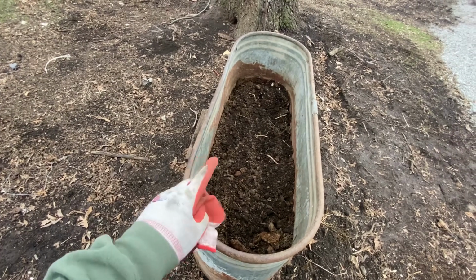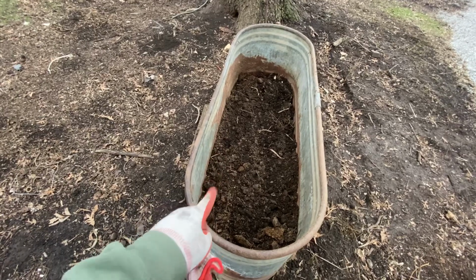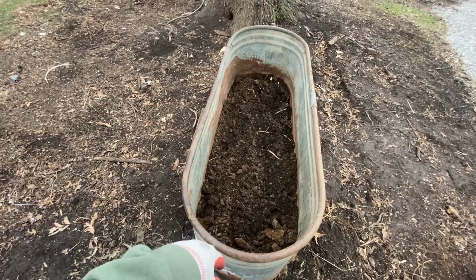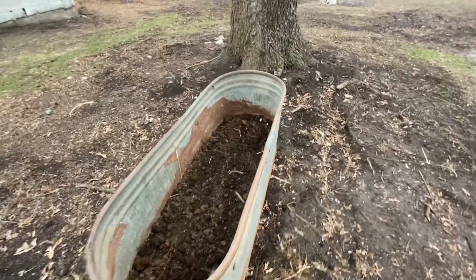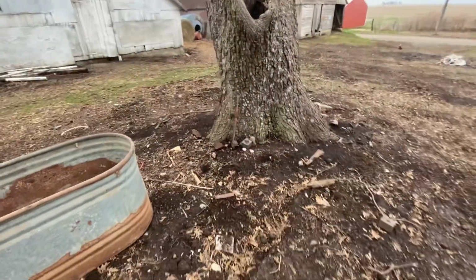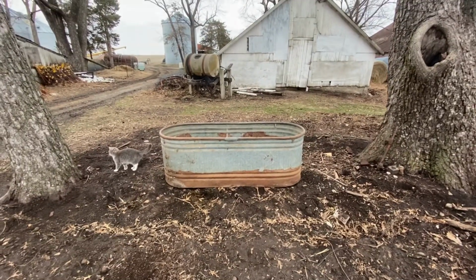this has a feed sack, some strawy goat poop, and then a little bit of some compost I had from my old garden. And then there's still little metal things, so I'm probably going to try and pick those up soon, but that'll be part of this project.